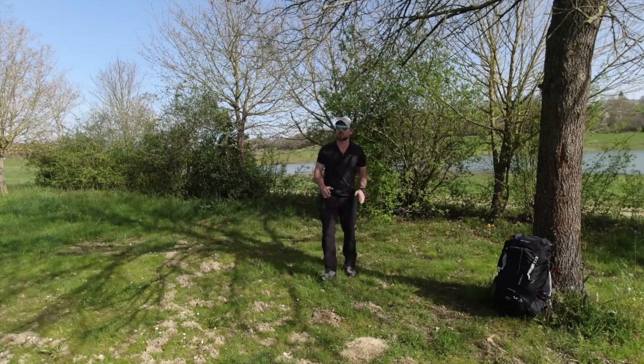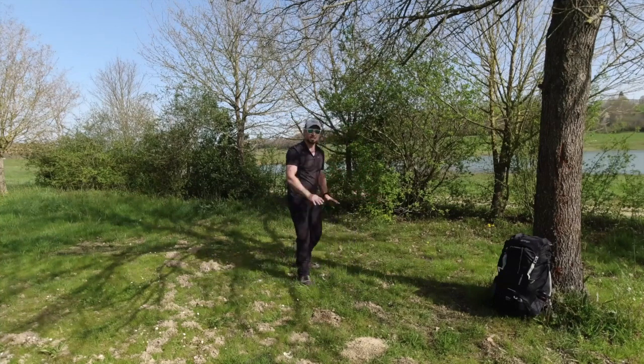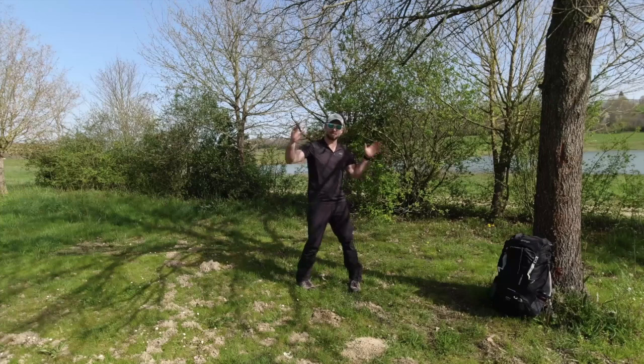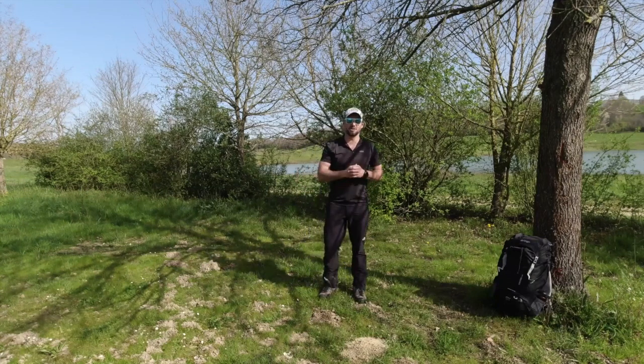What you need to do is make sure that there are no hills running down into where your flat area is, so if it rains in the middle of the night, that's not where the water is going to congregate and end up soaking you in your tent.